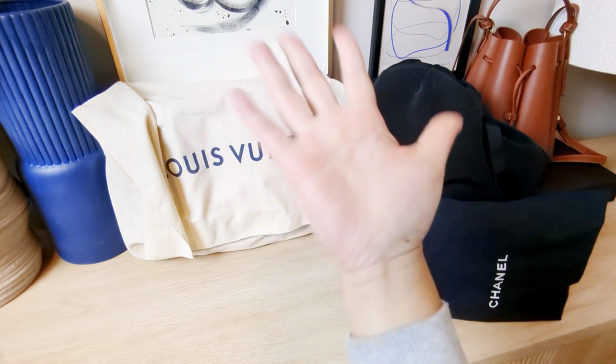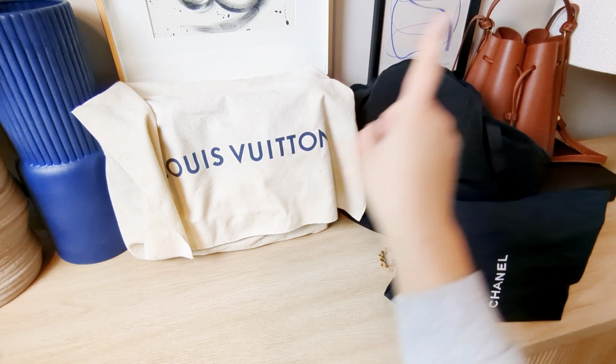The second category is going to be your work bag. So which one do you think it is?